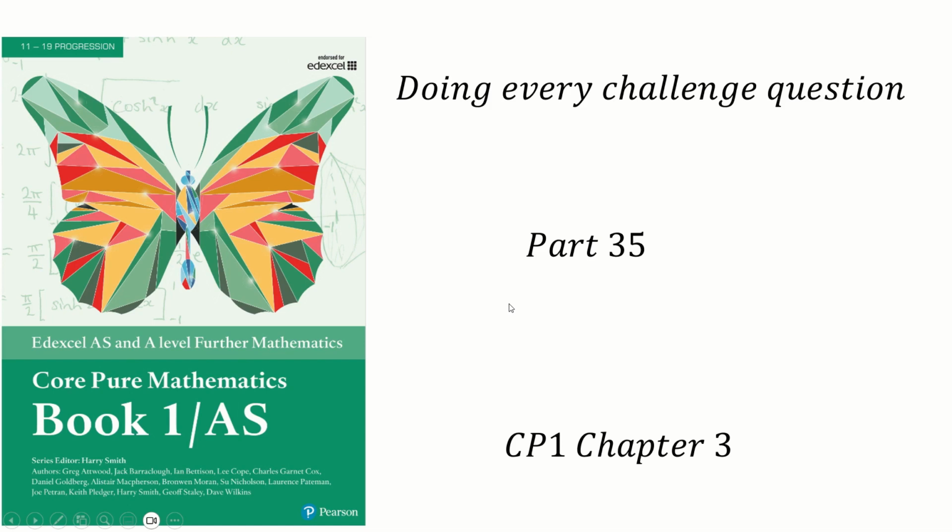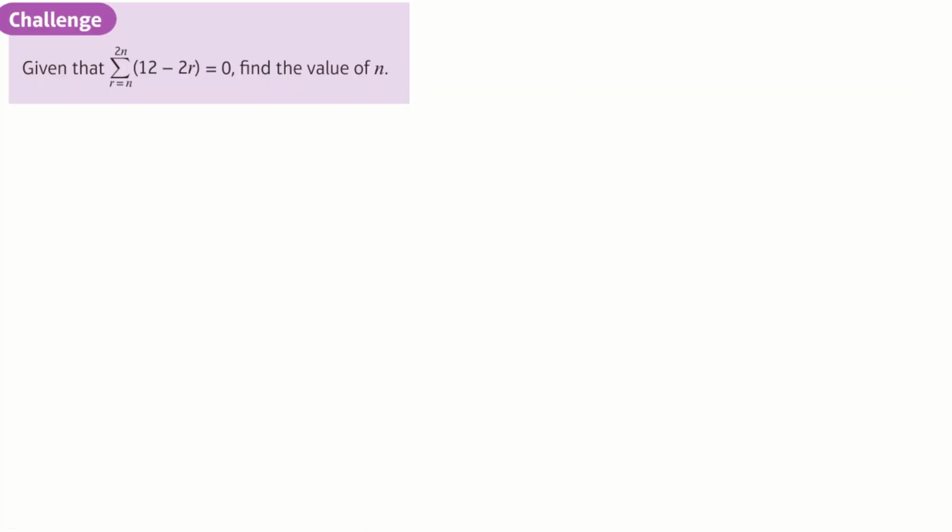Doing every challenge question, part 35, Corporeal 1, chapter 3. It's the chapter on series. So, okay, I did this question probably quite a weird way.